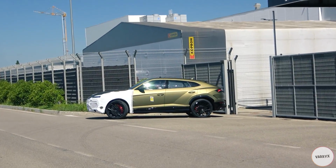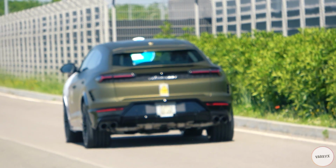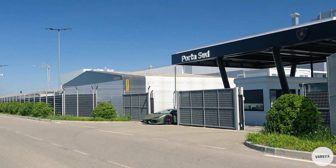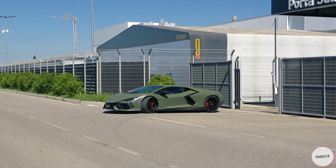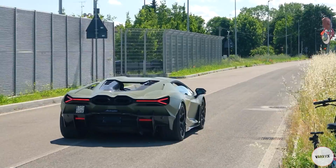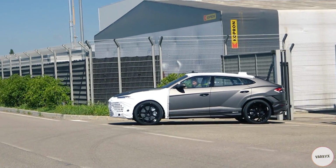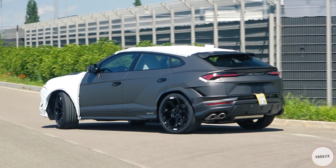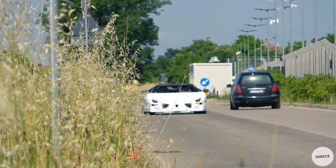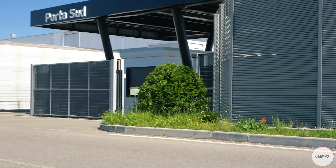Oh, wow, okay, beautiful color. And yes, you guessed it, it's a Urus SE. That is so quiet. Ooh, what is it? Ooh, matte spec on the Performante, yes! Yeah, check it out! Wild Revuelto incoming! Ooh wee! Now that's a spec!